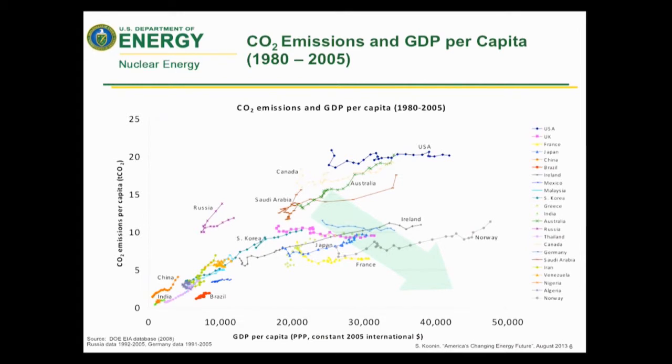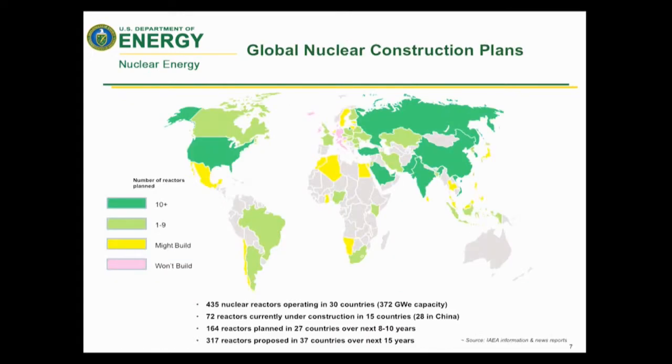Bright colors. Yeah, I know. There's only so many colors in the wheel. But France is the yellow there, which you can hardly see. But their GDP went up while their carbon emissions went down, and that's because of nuclear electrification, where about 80% of the electricity generated in France comes from nuclear power. So, again, is that the only answer? No, but I think it's certainly part of the solution.